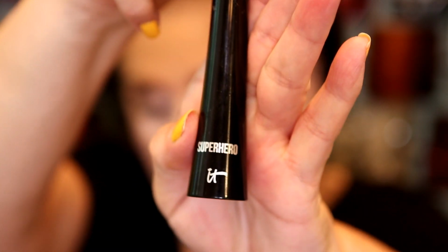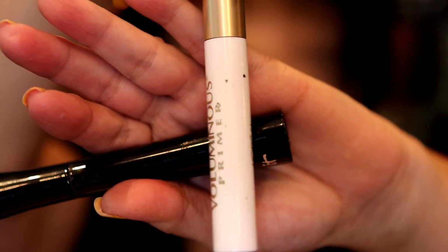And then the mascara that I'm using is the It Cosmetics Superhero. And I also use the L'Oreal Lash Primer, which really, guys, to tell you the truth, with this mascara, you do not need a primer. This mascara really is a nice one. So I'm going to show you what the Elcie highlighter looks like.